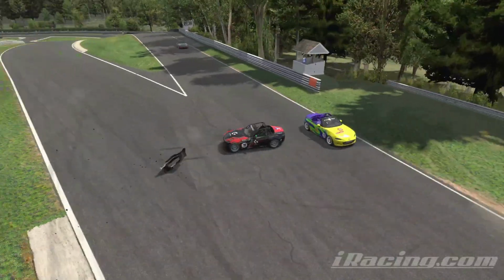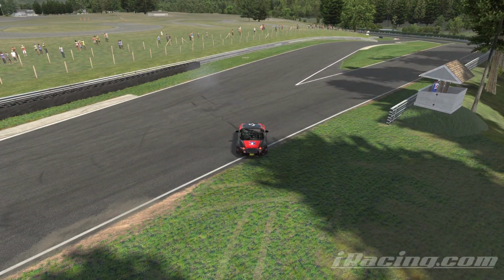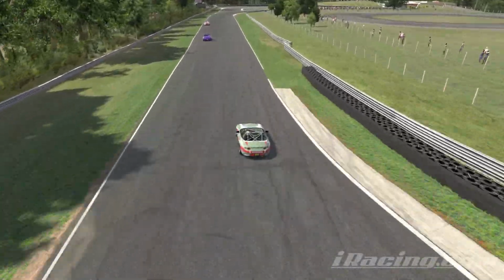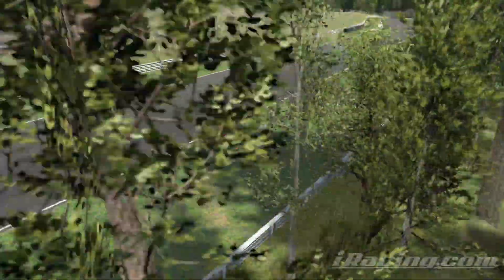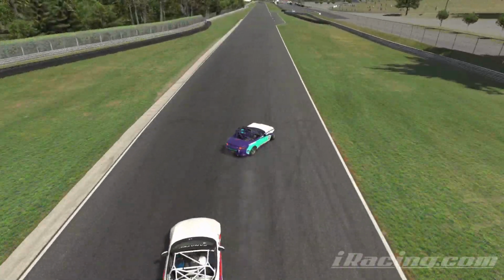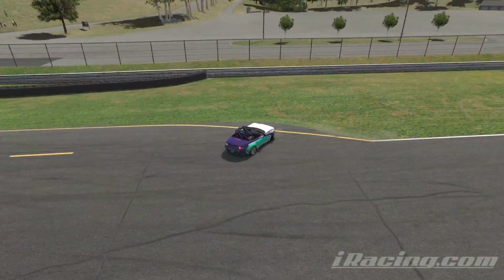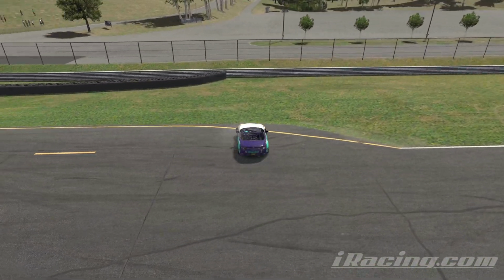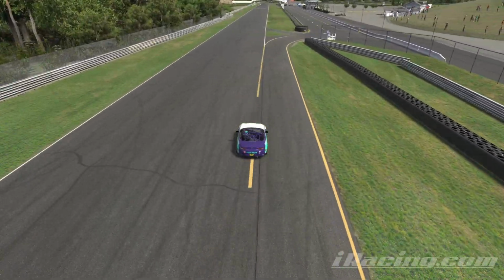This is another incident coming over the top. Very lucky for any other cars not to come in contact with him. As you can see how close that was. That guy ended up missing him and ended up smashing his car himself. As you can see, this one coming up on the downhill section, turn 9, a bit too much on the grass, ran it a bit wide, lost a bit of traction, and therefore span out.